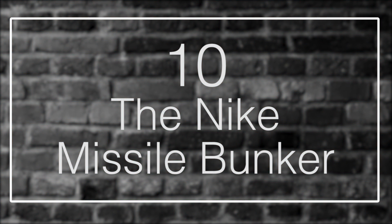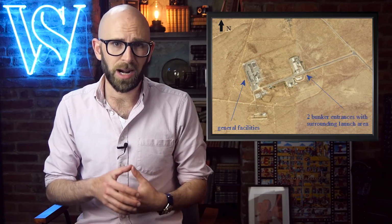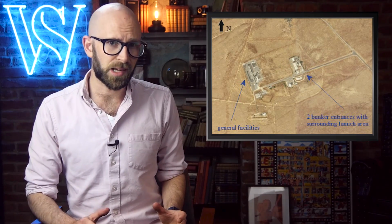Number 10. The Nike Missile Bunker. The Nike Missile Bunkers, no relation to the sportswear manufacturer, as far as we know, were a pair of Cold War-era bunkers that were so secure they were actually as effective offensively as they were defensively, if not more. The Nike bunker location started out as a strategic spot that defended the nearby Hanford nuclear facility, which is infamous for churning out 2/3 of the plutonium used in US nuclear weapons, including the plutonium used in the first atomic bombs that were tested in New Mexico in July of 1945.